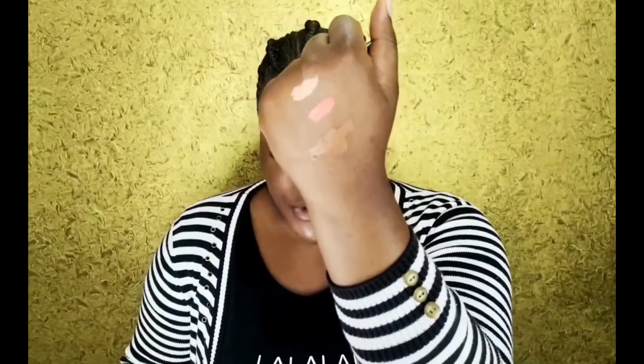That's why I was telling you that I use it for priming my eyes and sometimes a little bit to highlight myself right here, the bridge of my nose, my forehead and my chin. But actually I'm not a fan of highlighting, so it's very rare for me to highlight my skin.